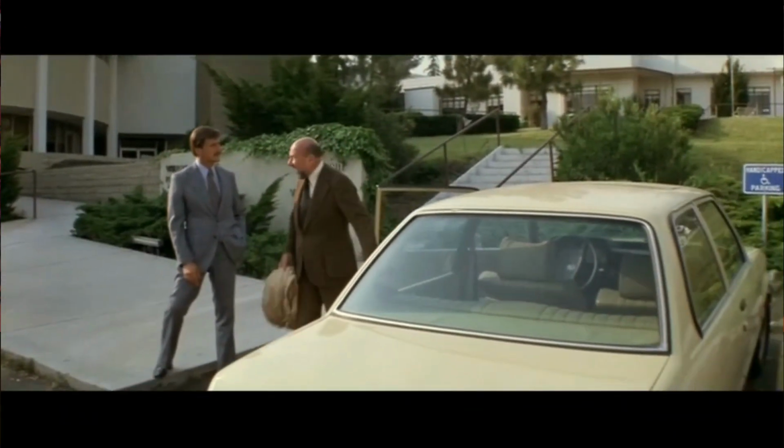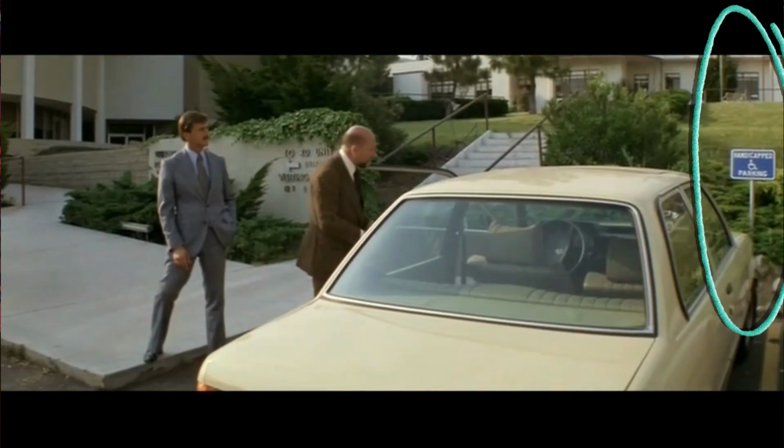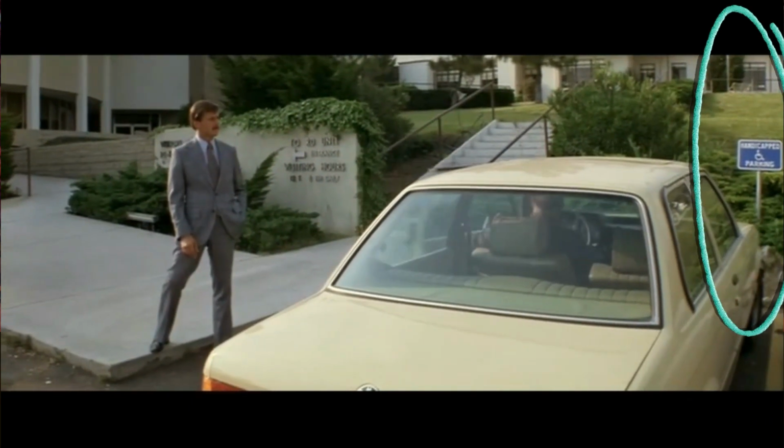Now, number 9, we flash to the next day when Dr. Loomis is talking to Dr. Wynn, and they're walking out. As Dr. Loomis walks up to his BMW, what do you notice? Dr. Loomis is parked in a handicap spot. Why? You don't have handicap plates.